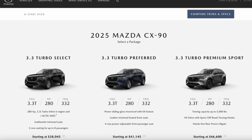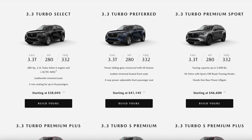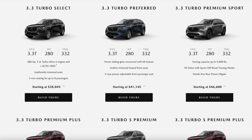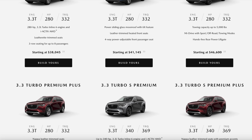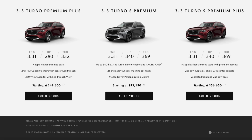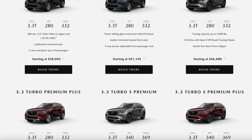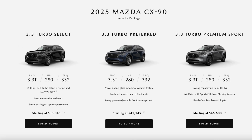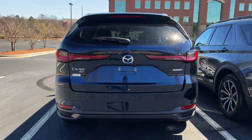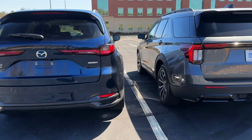Mazda is also a great value as long as you skip the Turbo S engine and you stick with a Premium or a Premium Plus version of the CX-90. You can get that for around $51,000, $52,000. You're getting a super luxurious cabin, still a great inline-six engine, all the features you could ever need, and both products offer pretty good real-world fuel economy for their respective class, especially out on the highway, but I think the city fuel economy is a bit better with the Ford.